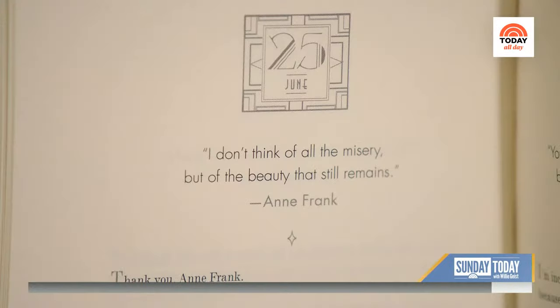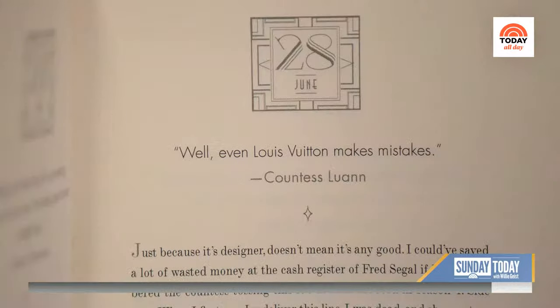I mean, it's all over the place. It's funny you say that because I thought this captured you perfectly. On one page, we have a quote from Anne Frank. Yes. As I turn the page, Countess Luann. Thank you. That's Andy Cohen in a nutshell. It absolutely is. Two women that I respect immensely and who have different things to offer the culture.